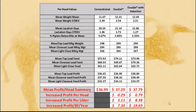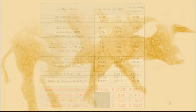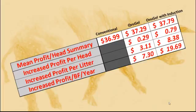In the case of OvuGel, let's put the summary chart up, and I think it'll be easier to see. The increased profit per head is 29 cents more for OvuGel without induction, and expected to be about 79 cents per head more for OvuGel with induction. And if we back that into a per liter profit, it's $3.11 for OvuGel without induction, $8.38 for OvuGel with induction. And then across the breeding female, based on its productivity, which I think was about 235 or so, we would expect $7 additional profit per sow from the use of OvuGel, and about $20 for OvuGel with induction per year for the breeding female.